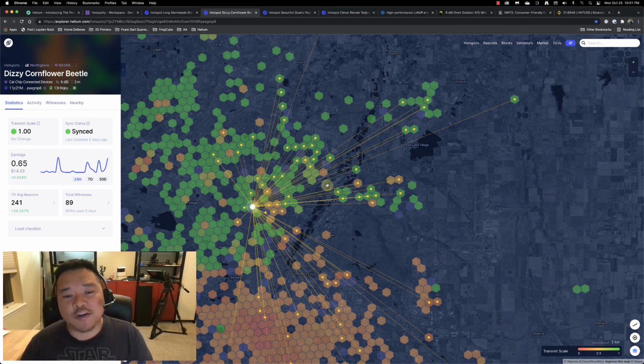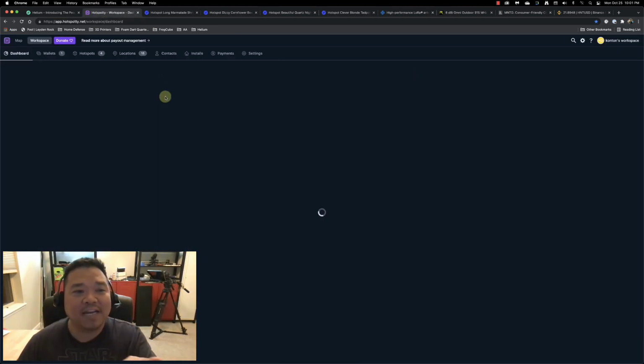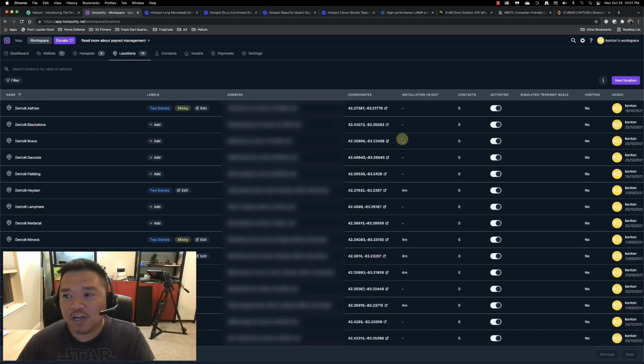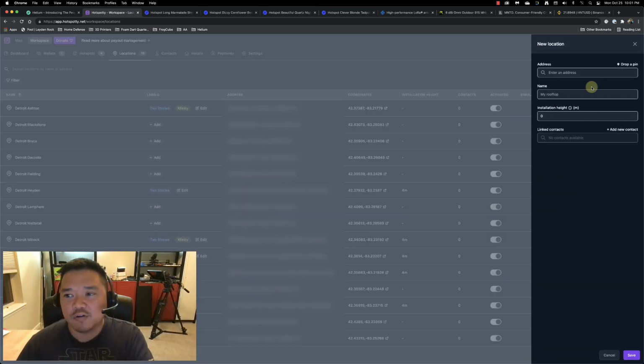Now, what's great for you is as you're planning this out, you can actually use Hotspotty to figure out locations. Under locations here, you can actually go in, create a new location, and by utilizing this data, then go somewhere and figure out whether it's going to work for you or not.